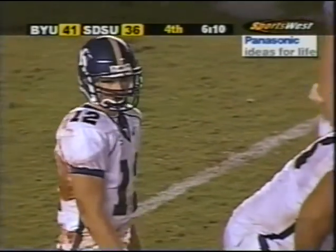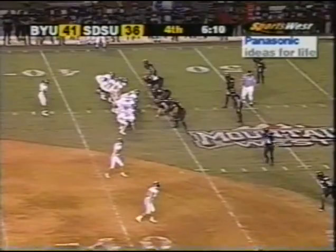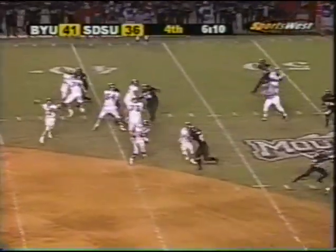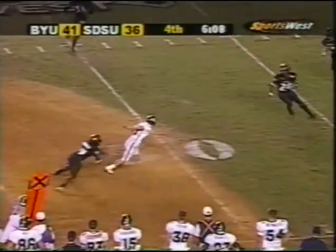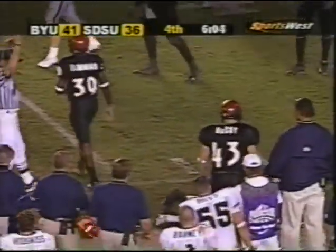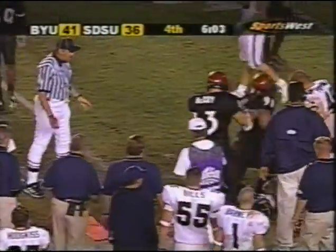Buckle up for the last 6 minutes plus. John Beck and company trying to add to a five-point lead. Little out route to Chris Hale, breaks a tackle, and he's out of bounds at about the Aztecs 45. That's a good first down call.